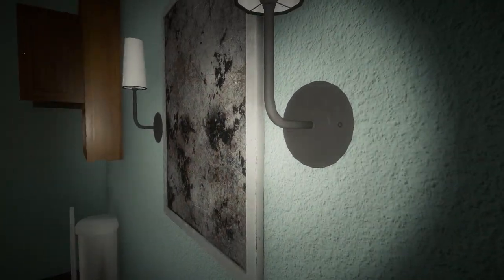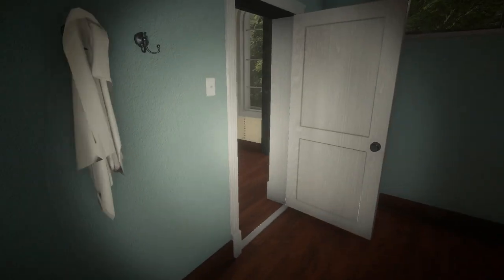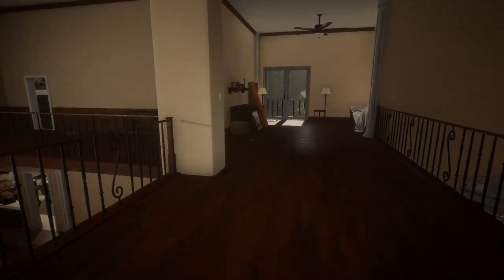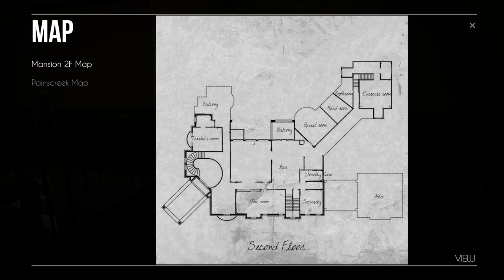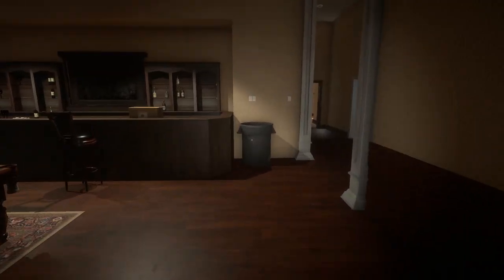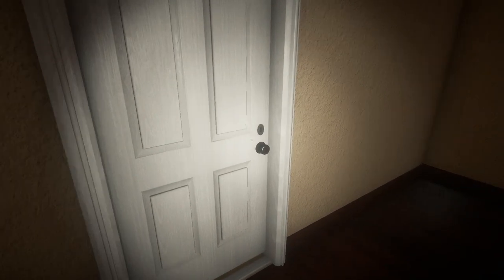That's a nasty mirror, what the hell? I think we're done here. Okay, let me go check real quick. Study room is not here. Let me go check the maid room and make sure that's not the nanny room. Is it here? No, that's Dorothy's room.